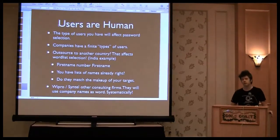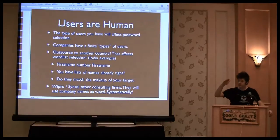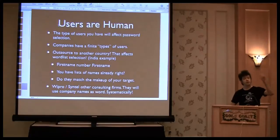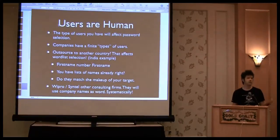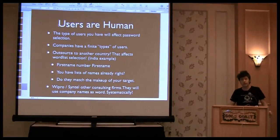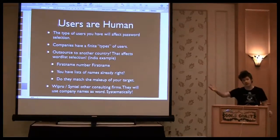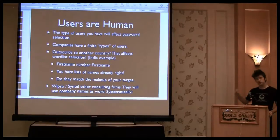It's pretty standard across the board, okay? And then they have various levels of the types of users. If a company outsources to India or has a large percentage of Indian employees, which is common in some places, or pick another country, guess what you should use for word lists?